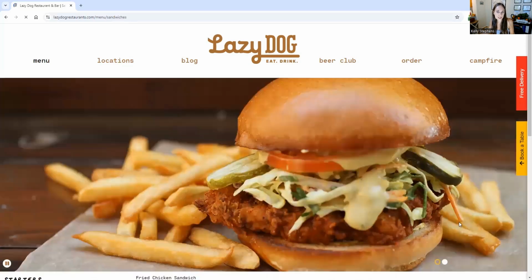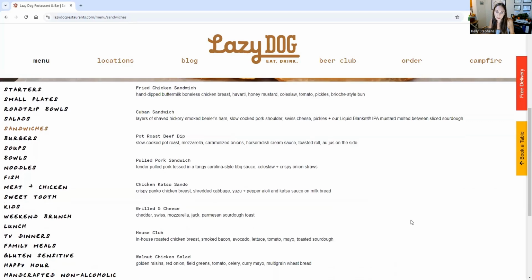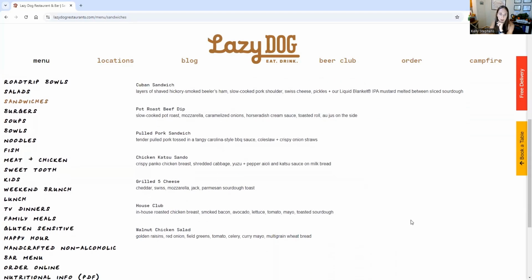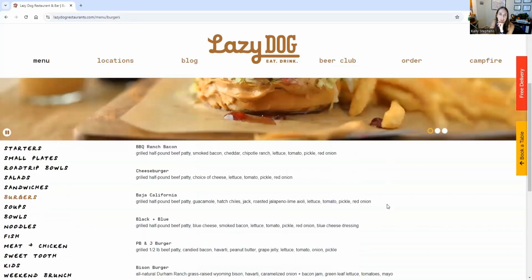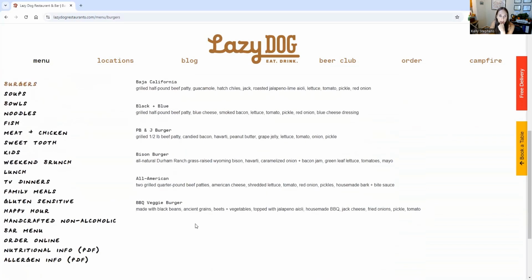Let's go into sandwiches. Sandwiches are gonna be gluten, so we're probably not gonna do any sandwiches, but I just wanted to see what they have. Again, nothing really for us. Burgers, just curious what they have. Burgers are not gonna be for us, but they do have a black bean veggie burger.